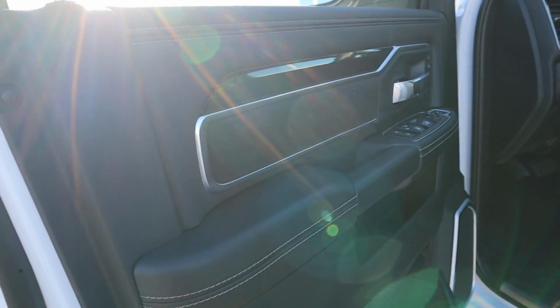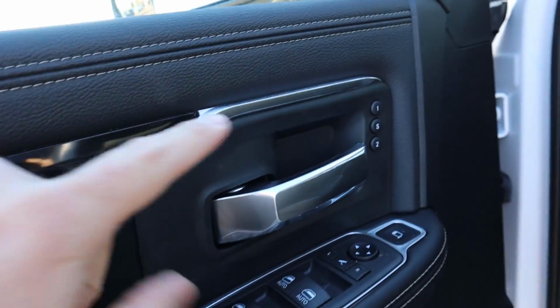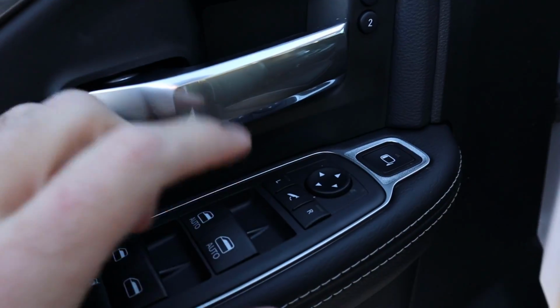Now here's the door panel in the front of the Laramie. Again, you've got all the soft touch here with the suede insert, and you've got the black trim just above with more stitching. This truck does come with memory seats. You've got all the window controls in here. The mirrors are power folding, so you just press that and it'll fold in the mirrors. You've got two sets of mirror adjustments.